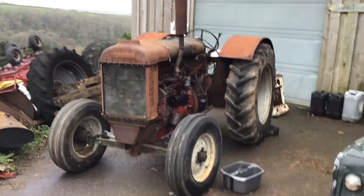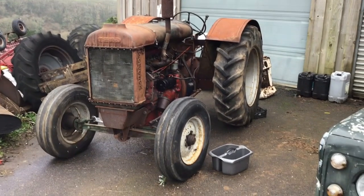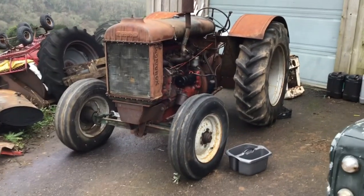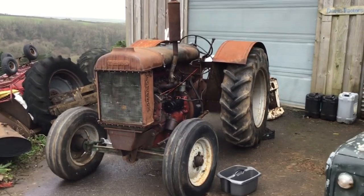Not quite fast enough for a road run, but I wouldn't mind doing it. You know, it's quite a nippy thing. Now we've sorted the starting out, it's good. So I'll show you a bit of that when we got it started, put the starter on the first time, and that's where we are with that one.